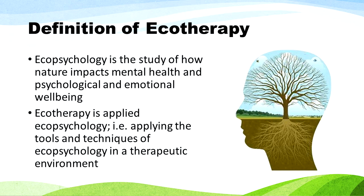In the early days of ecotherapy, it was restricted to meaning the anxiety that people suffer when they realize the amount of damage we're doing to our natural ecological environment. But as people began to study it more and more, they came to realize that using nature itself as a means of alleviating mental health problems like anxiety, stress, depression, addiction, etc., that it needed to be a broader definition than that. So ecotherapy, as used now, means using nature in a therapeutic setting.